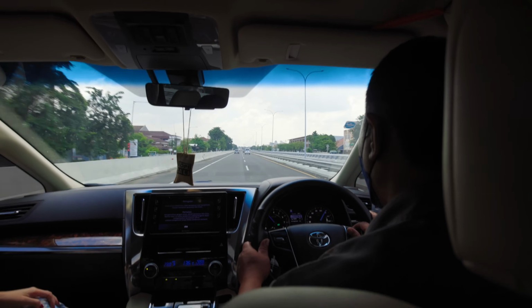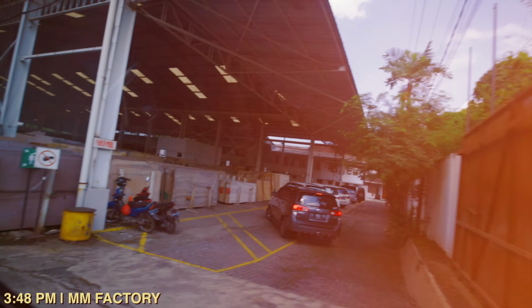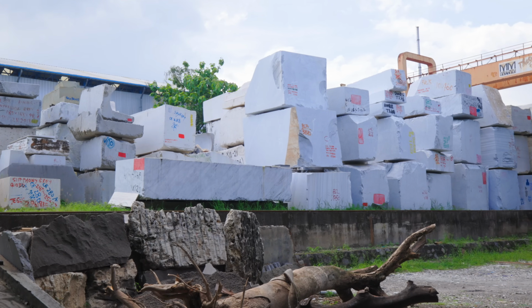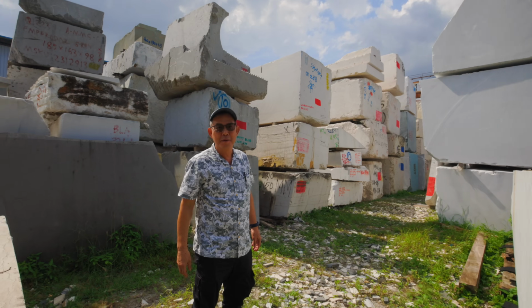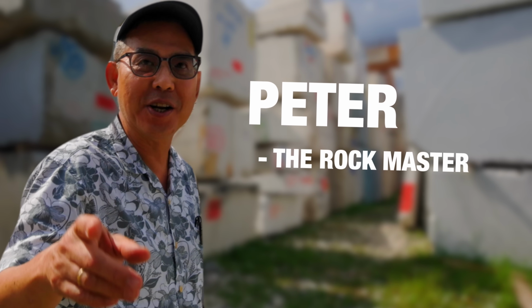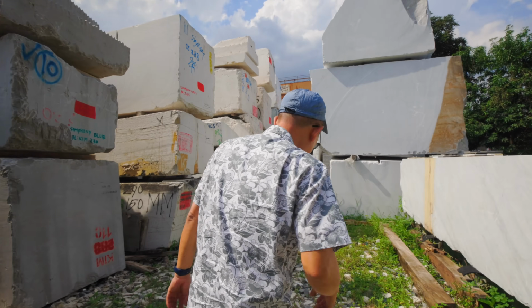So, we got in the car and drove about an hour away to the factory, where the magic really happens. And this is something I'm really interested to see. The raw materials get loaded onto a boat, sent across the ocean from Brazil, Madagascar, Italy. Peter, you should have your own reality show. You should. You're the expert. I'll help you film it.